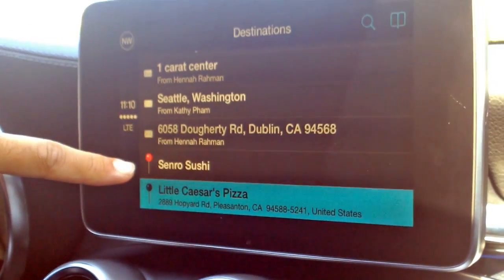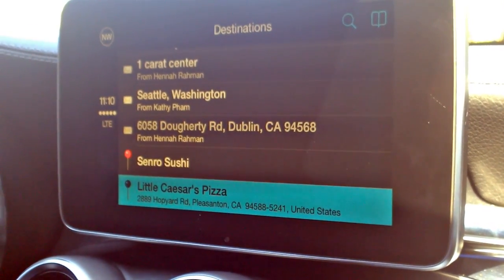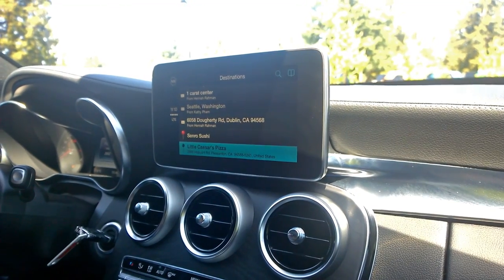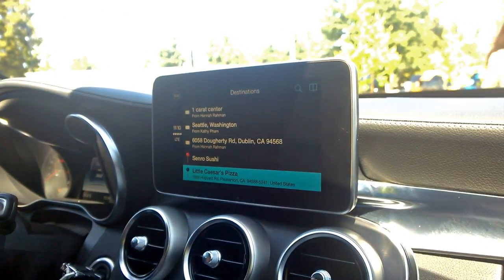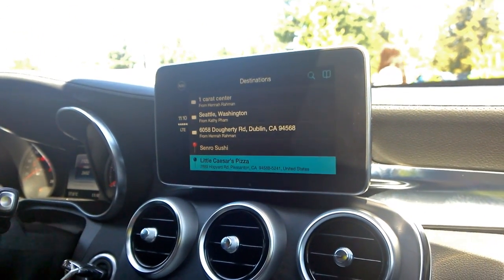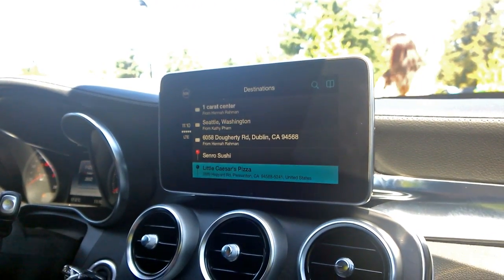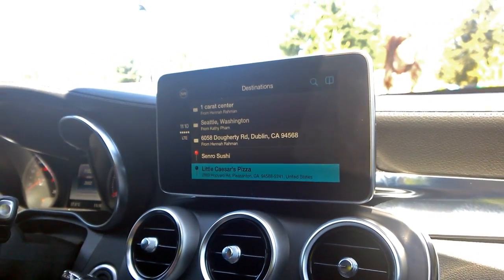You know, here we've got these points of interest. This little mail icon is actually addresses that have been recognized elsewhere in the device, either through text messages or through emails. If you've ever had someone send you a text message with an address, and then you're trying to copy and paste it and figure out how to navigate to there, the CarPlay experience brings this front and center. It says, hey, someone sent you something that looks like an address. We'll pull it right into possible destinations, so you can access it very quickly.